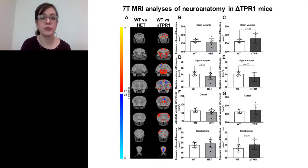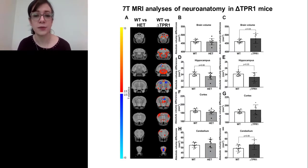And the most striking findings, of course, being in the homozygous mutants, we're seeing an increase in brain volume, which was not necessarily expected because we saw that these mice were smaller. But if you think back, it was shown in the rodents that had autoantibodies against STI1 that it did increase brain volume in these mice. So it matches with the literature.